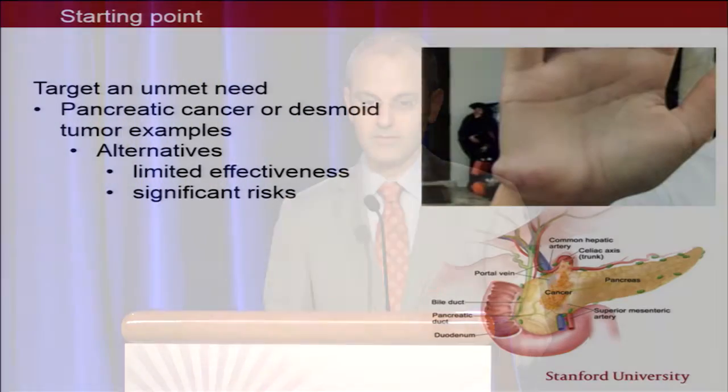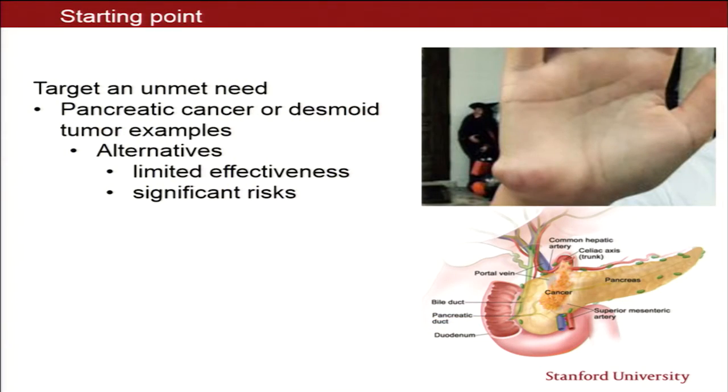So at Stanford, we use focused ultrasound clinically to treat bone metastases, to treat uterine fibroids, off-label to treat soft tissue tumors, including desmoid tumors, and soon we'll be translating from the research setting to the clinical setting to treat essential tremor as well. And the model we have at Stanford is I am the radiologist that performs the different procedures.